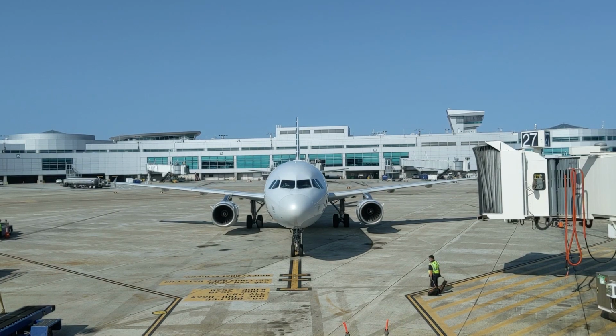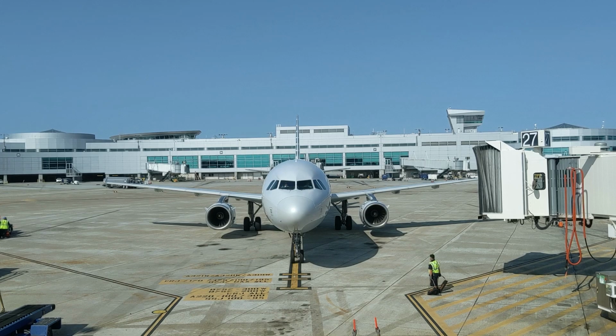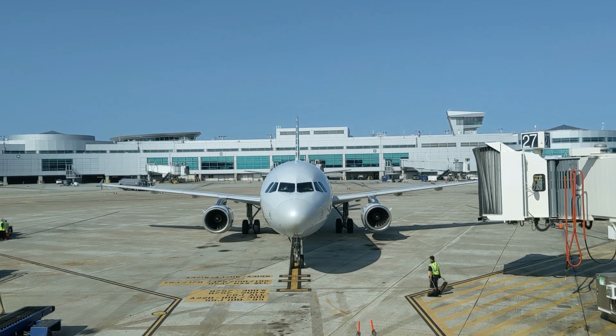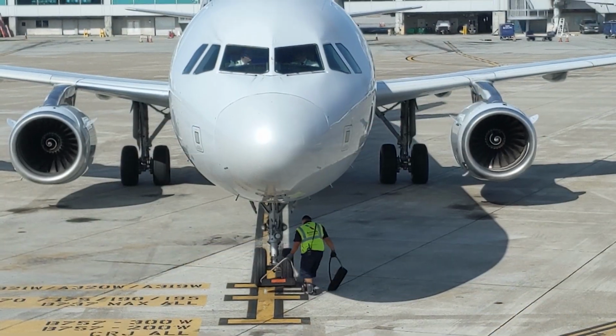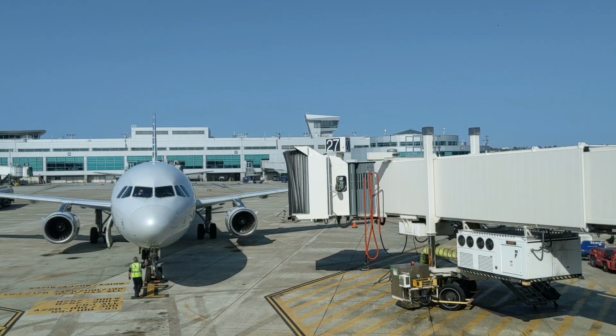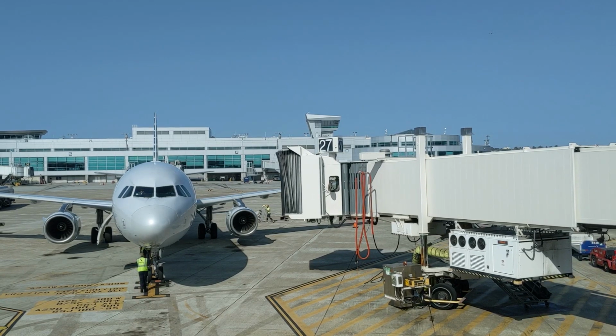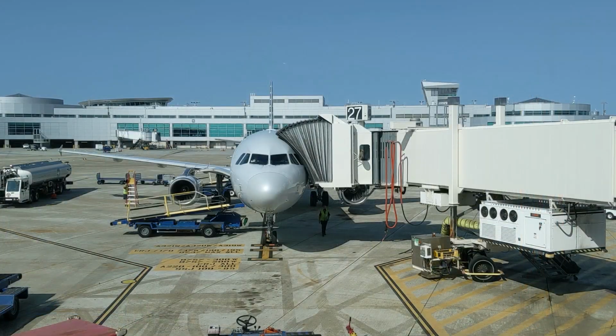Now before we get on board, it's worth mentioning that American A321s are kind of a wild card. There are up to 3 different cabin configurations that American offers on these planes, and each one is a fair bit different from the next, to say the least. So, as I observed my plane pulling in, I couldn't help but wonder which one I'd get upon boarding.